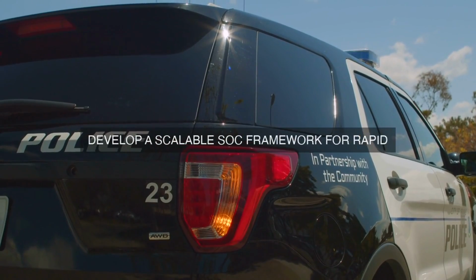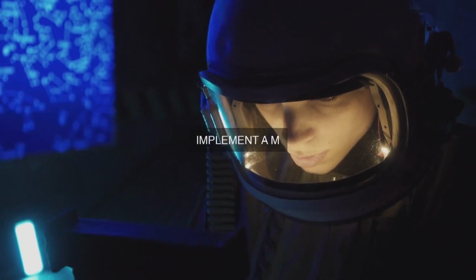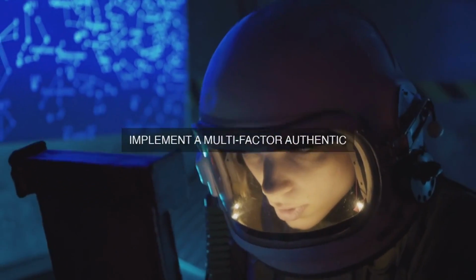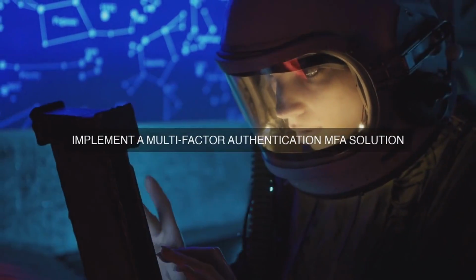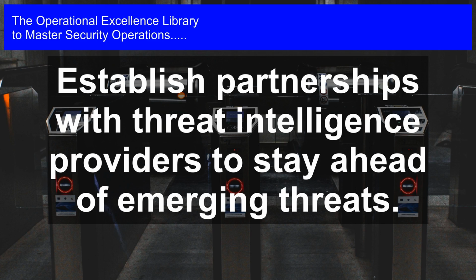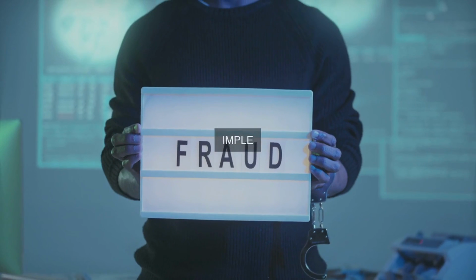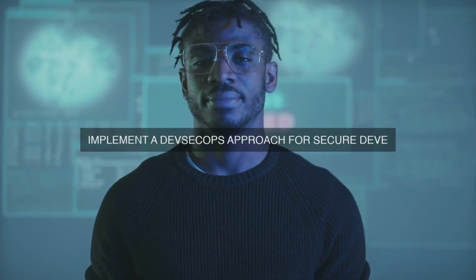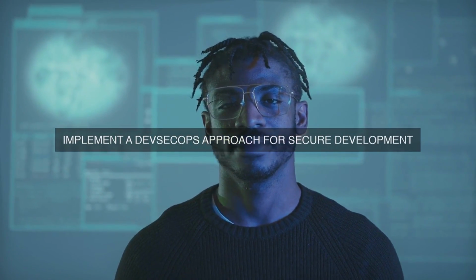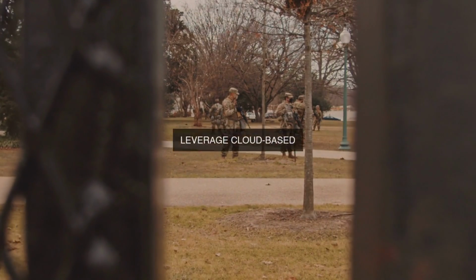4. Process and procedure development. 1. Develop and implement standardized processes and procedures for incident response, threat hunting, and vulnerability management to ensure consistency and efficiency. 2. Establish a continuous improvement cycle to regularly review and refine processes to address emerging threats and vulnerabilities. 3. Develop playbooks for emerging threats, such as cloud-based attacks, IoT threats, and advanced persistent threats. 4. Implement a knowledge management system to capture and share threat intelligence, best practices, and lessons learned across the SOC team.